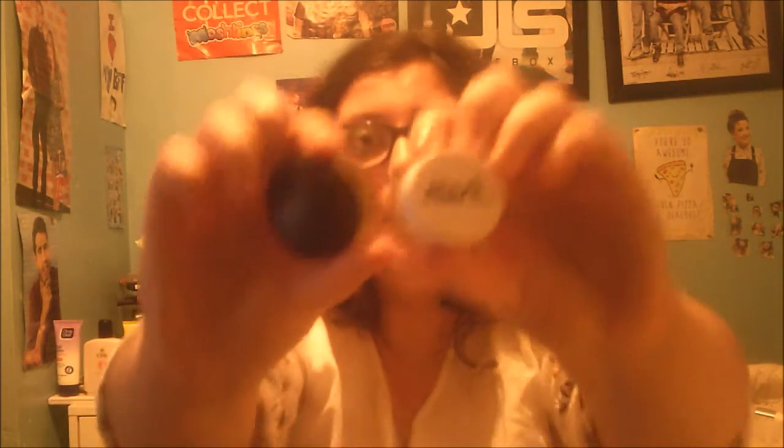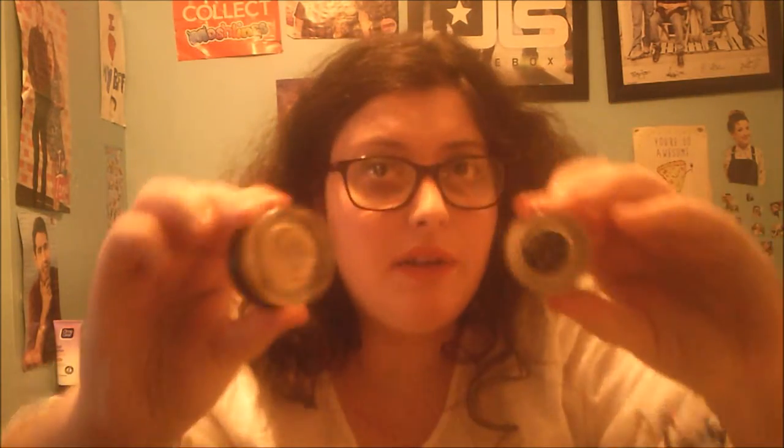I'm just saying they're kind of dupes for each other. This one's just a little bit harder to blend and more creamy, but they're kind of dupes of each other. I don't know how much this was, but this was £5 I think, and I think this is about £10. I'm not 100% sure.